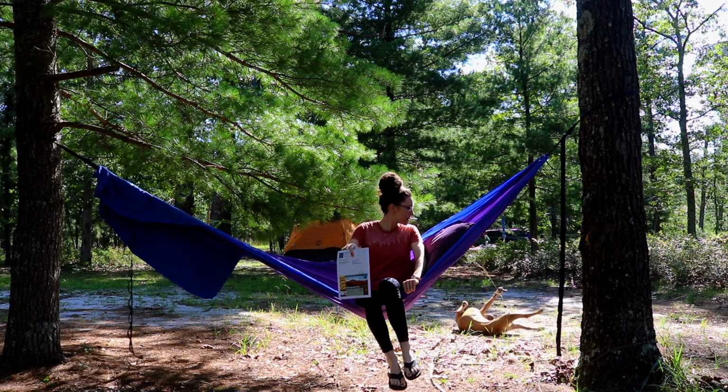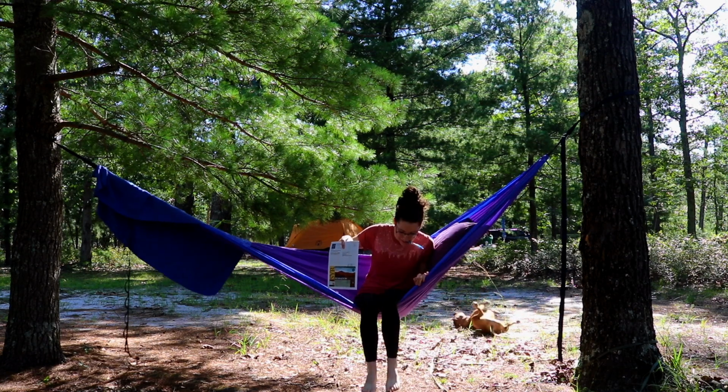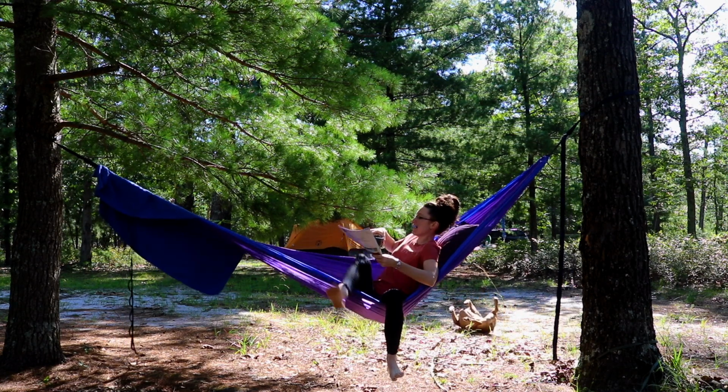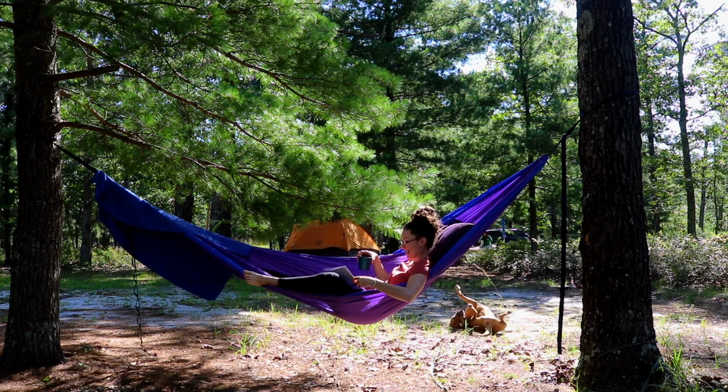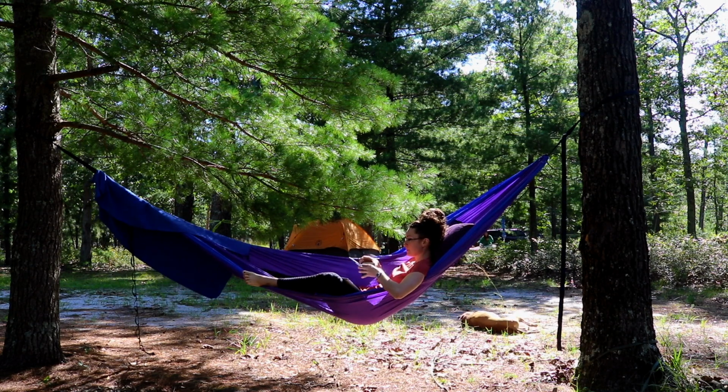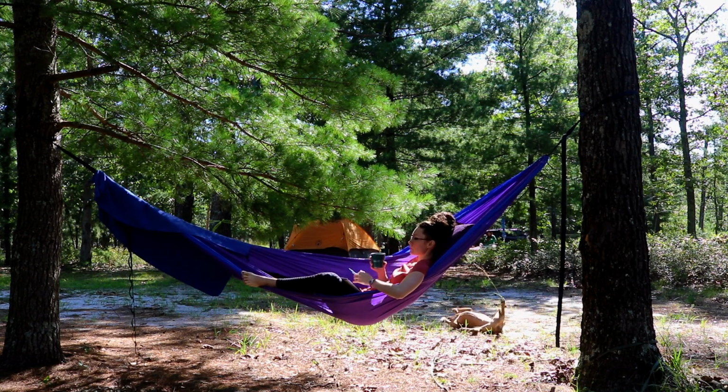There are few things that I enjoy as much as relaxing in a hammock and getting to read something interesting. And there are few things that Redford enjoys more than rolling around in the sand and soaking up the sun.